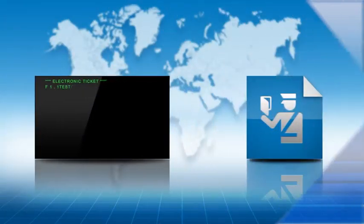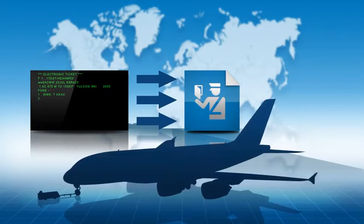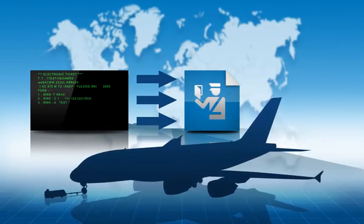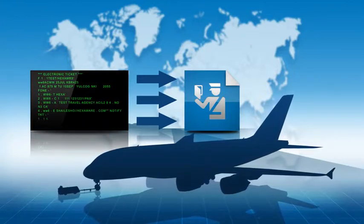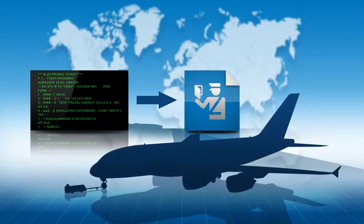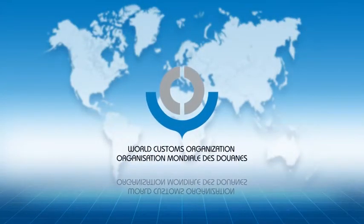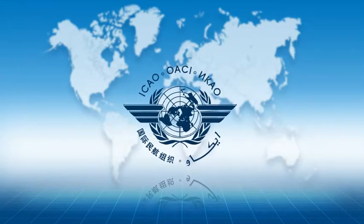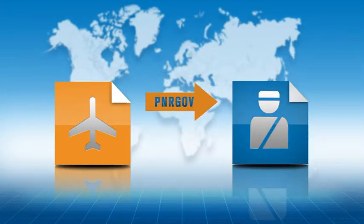States should require that airlines transmit or push that information as late as possible prior to flight departure to ensure complete data. In addition, ICAO's guidelines encourage states to minimize the number of times PNR data is sent for the same flight. The World Customs Organization and ICAO have both adopted the new UN EDIFACT-based PNR Gov message as the agreed method of pushing PNR data from airline systems to government systems.